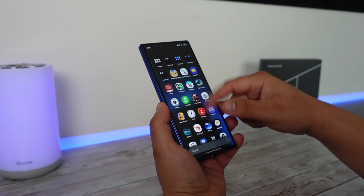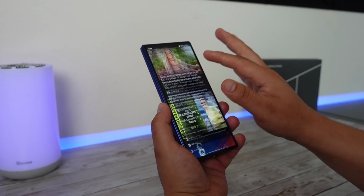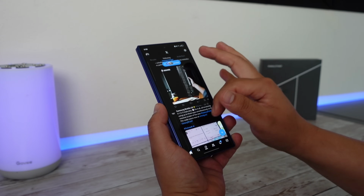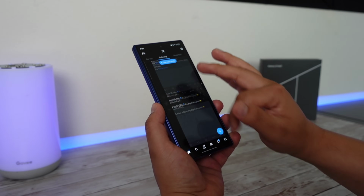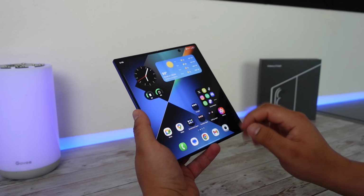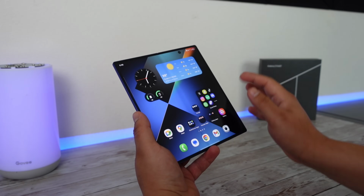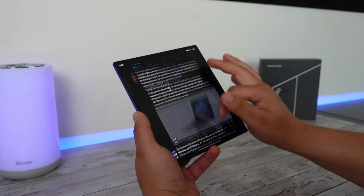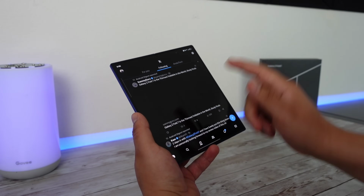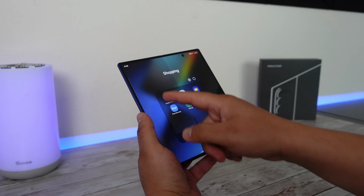First of all, just scrolling through the device is super smooth. Whether you're using that outside display, because we're still getting that 120 hertz of smoothness on the outside display, or going into the inside display, still a super smooth experience. Again, with that 120 hertz display, it is buttery. And then of course that paired with the Snapdragon 8 Elite processor that we have in this device, it just has it running like a boss.